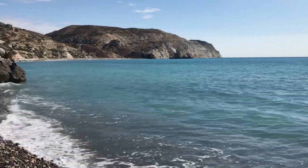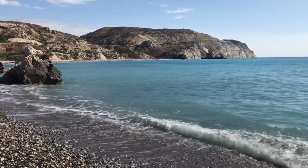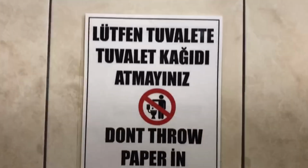In the southern part, you can pay by euro. The most common language is Greek, although you can find most of the signs also in English and, strangely, in Russian. While in the northern part, even though they accept euro in some touristy places, the tourist industry is not as developed as you would think, and in most cases they accept only Turkish lira.